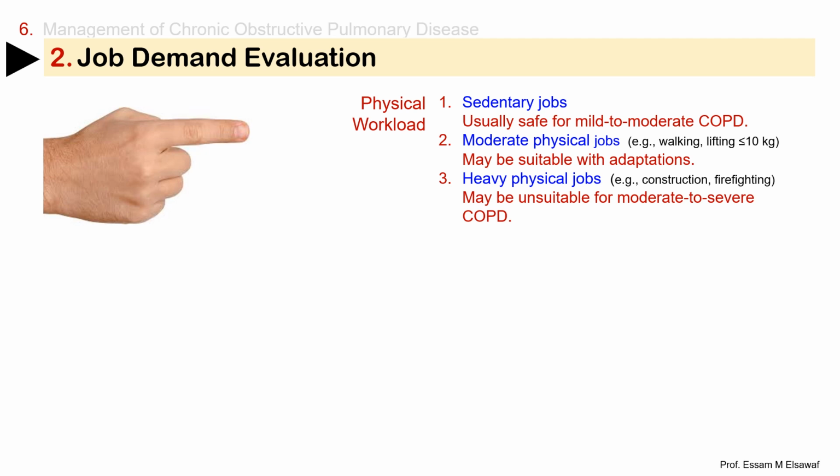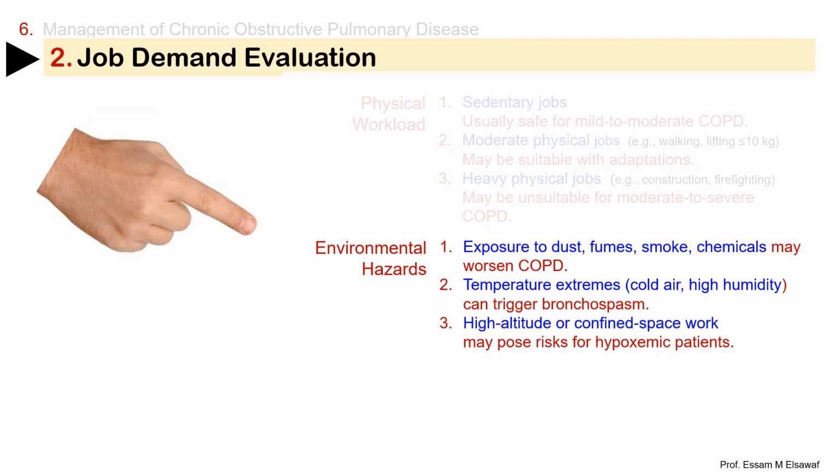Also, in the job demand evaluation, what about the environmental hazards that the worker works in? Definitely, exposure to dust, fumes, smoke, or chemicals may worsen COPD patients. Extreme cold air, high humidity, high temperature, or very low temperature can trigger bronchospasm again in such patients. High altitude or confined space work may pose risk for hypoxemic patients with COPD. Work schedule considerations: shift work and prolonged hours may be problematic due to fatigue and medication timing.